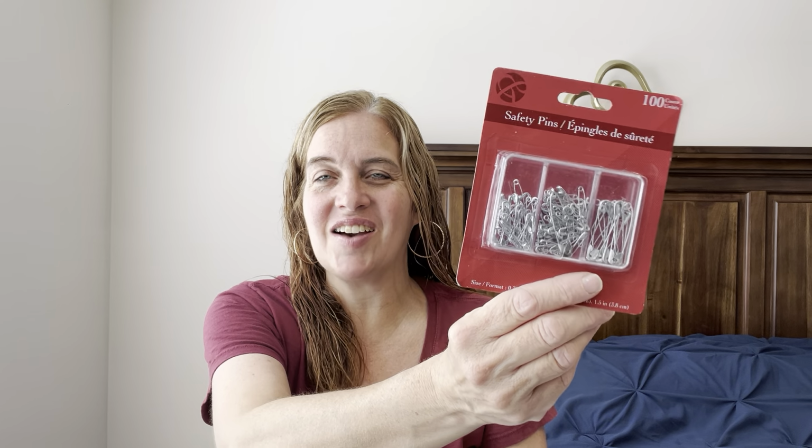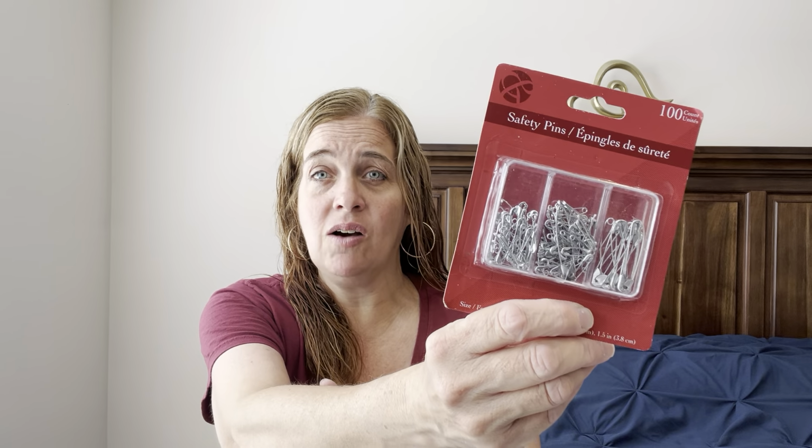Then my husband needed a safety pin for his cousin's graduation. He had to wear a suit and his button popped. And so I didn't have any, but lo and behold, at the Dollar Tree, they have a pack of 100 count safety pins. So now, anybody needing a safety pin? They're at my house now. I don't have to tell anybody no. There's just some things that my mom always had. My mom always had safety pins, but I've never kept safety pins in my house. So I guess it's about time for me to start doing that.